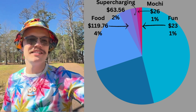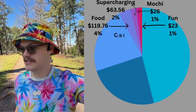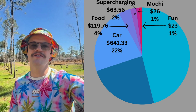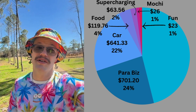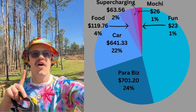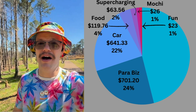Car, a little bit more expensive. $641.33. 22% of my spending was my car. And then the para business, $701.20, or 24% of my spending this week. Now again, this isn't something that I'm going to be doing very often. Now that I have my 2 orders coming in, hopefully the para business will be paying for the next orders and I won't have to pull any money out of my own pocket.